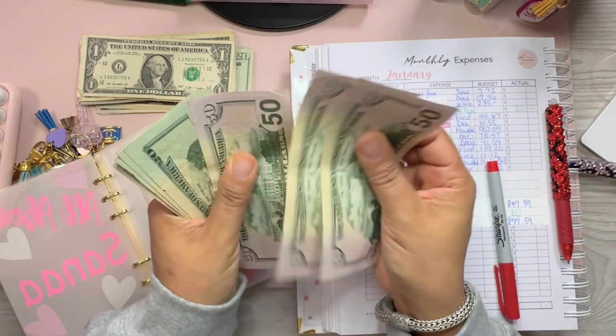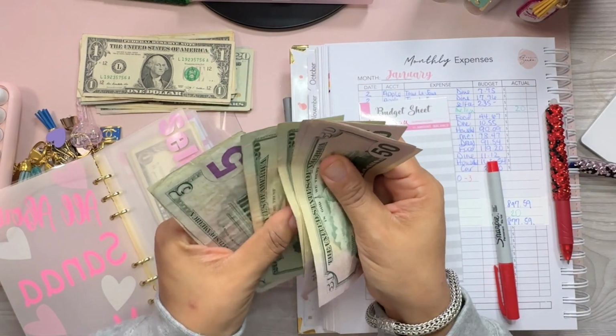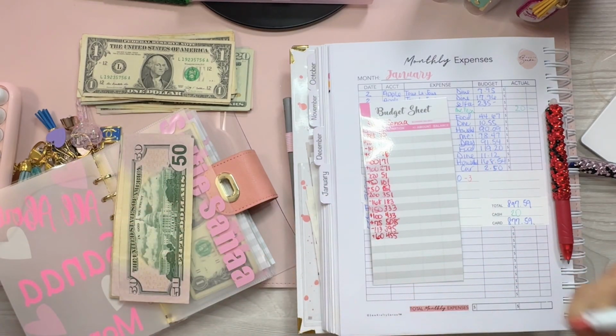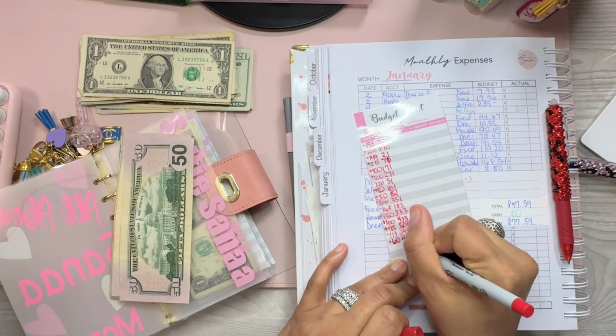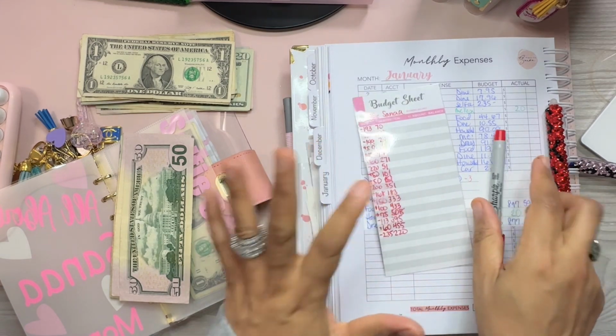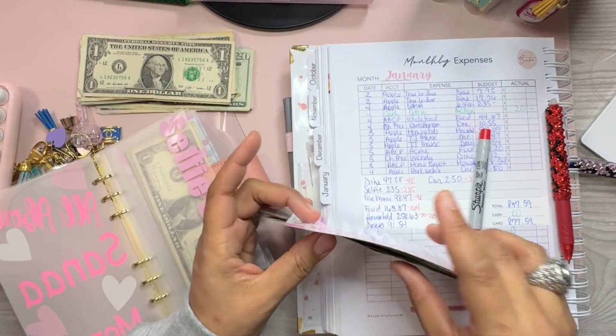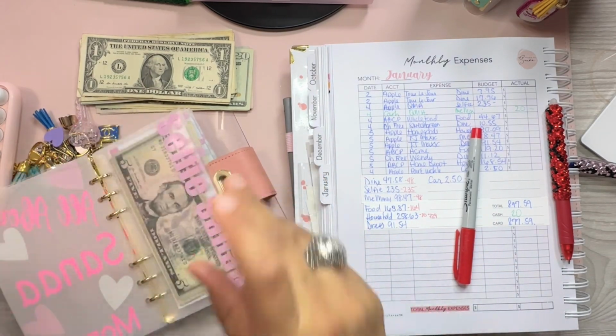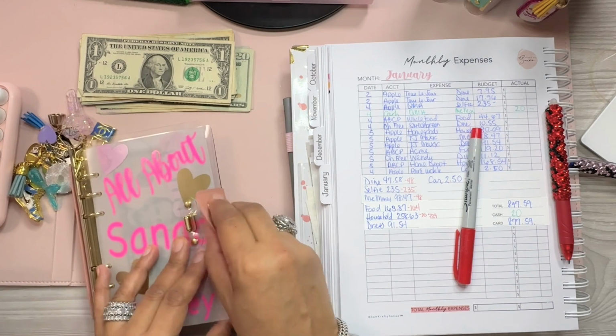So let's see what I have left, you all. So I have $50, $100, $150, $170, $190, $210, $215, $220. So $220 is what I have left, and I took out $235. And I have to build this back up because I will have another hair appointment at the end of the month. I will be getting a manicure and pedicure. So there you have it.